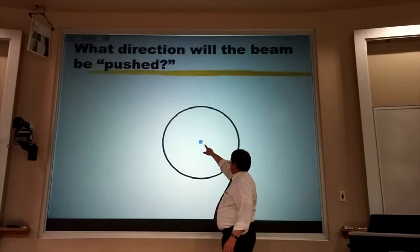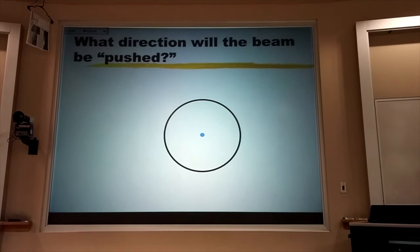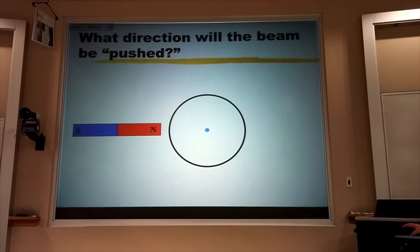Let me show you what I mean. There's the beam of electrons coming out towards you. Electrons are negative, remember that. Negative electrons racing towards you. If I bring that north pole there, what direction is the magnetic field due to that north pole at the location of the beam?